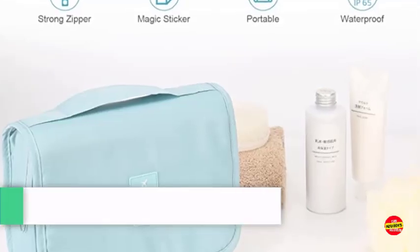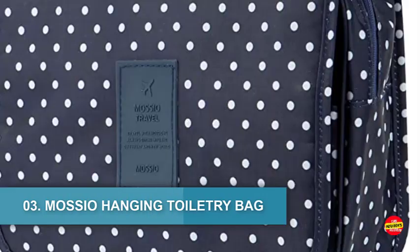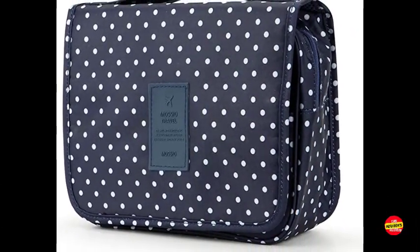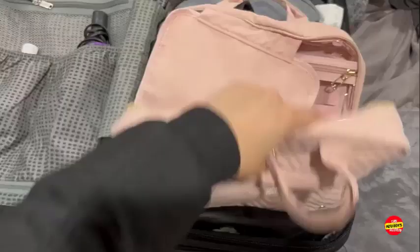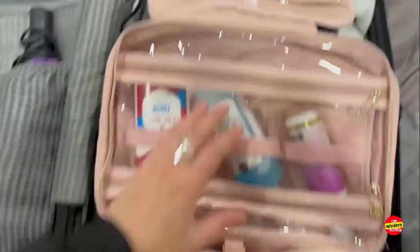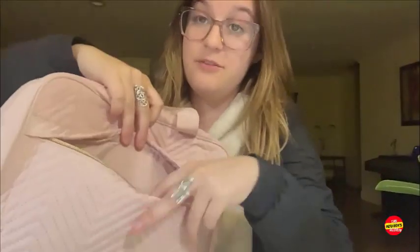Number 3. Masio Hanging Toiletry Bag. The Masio Hanging Toiletry Bag is an absolute must-have for any traveler or anyone who loves to stay organized. This bag is not only functional but also incredibly stylish. The design features multiple compartments and pockets, providing ample space to store all your toiletries and cosmetics.